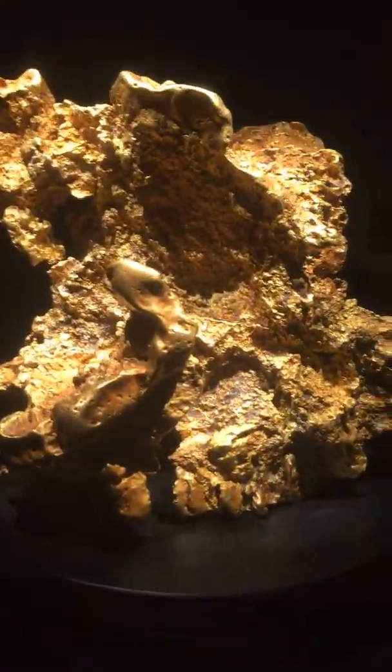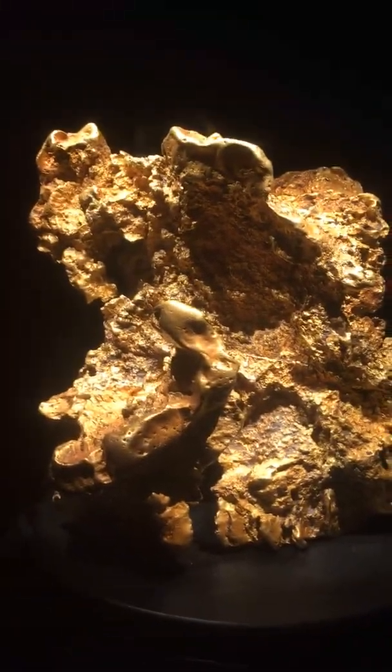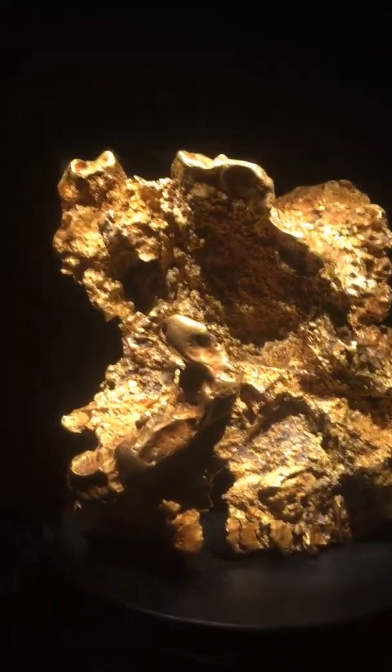They actually have real gold here. 100% real here. Okay, sure. That's real gold. That's gold right there. Looks fake to me, but it's actually not.